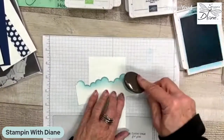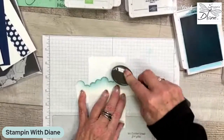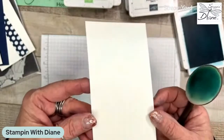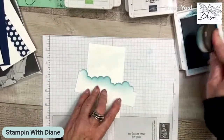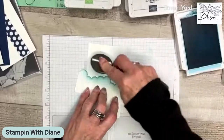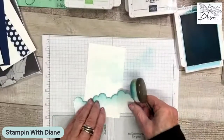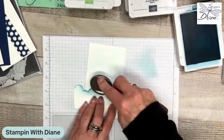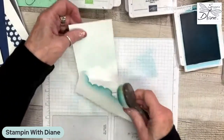But I don't want it to be too dark. And actually, it's quite funny because you can't really see that as well. But you can see where I'm starting to get the clouds going. And I'm just basically moving it and going on different angles. And let's go with one there. And you can move this along as you go. But like I say, these were the basic border dies.